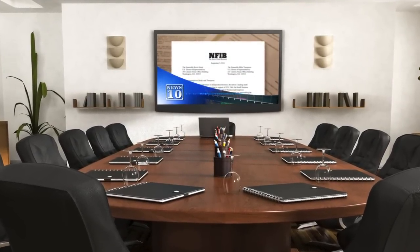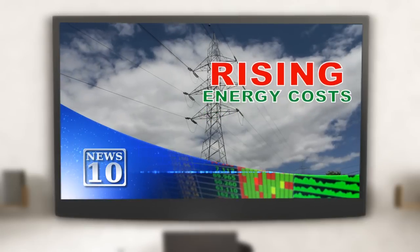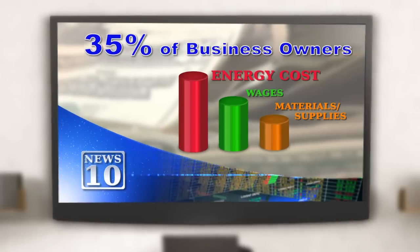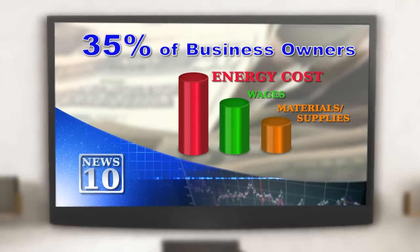In today's news, the National Federation of Independent Business reports that to the vast majority of businesses, rising energy costs are becoming one of the major day-to-day business concerns. 35% of businesses say that the energy costs are greater than wages and salaries, materials, and supplies.